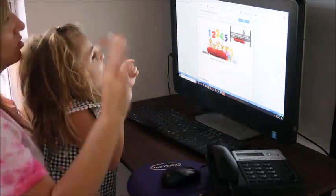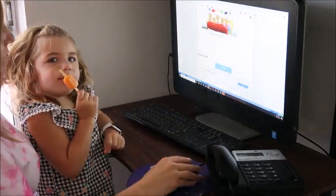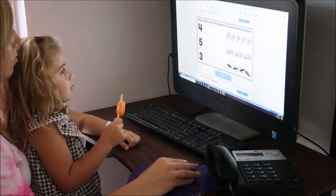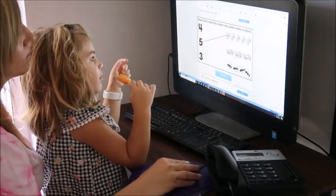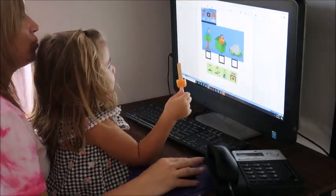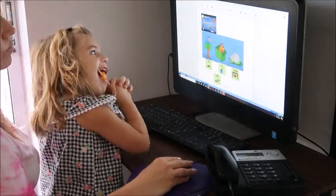I think it's important for her to stay on top of her assignments just so she's not forgetting anything she's learned in school. Plus, I know she's having fun, especially when she's showing off everything she's learned.